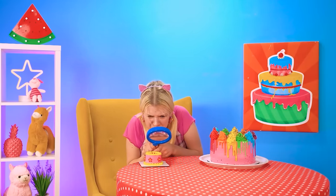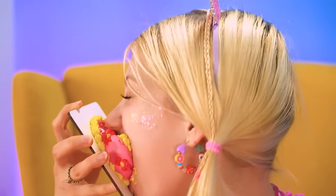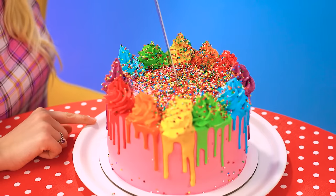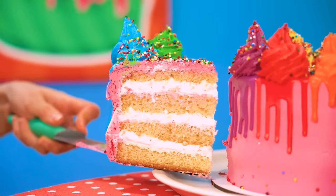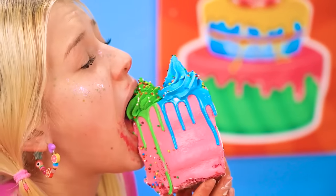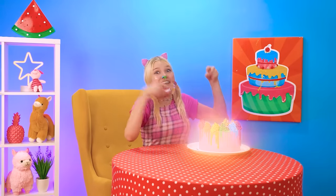Why is this cake so small? Huh? Oh, don't be sad, Ri! Let's give it a go! Mmm, it's very good! Now for the big guy! My mouth's watering! Look at this slice! Nom! Oh my gosh! And this is the winner! Amazing! Yay!